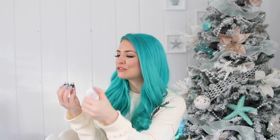Next we have a little lippy scrub from Lucky Chick. It's in a little container tube here. It's an exfoliating lip treatment. Oh, it smells so delicious. I don't know if this sounds funny, but it's kind of like a sugar cookie, gingerbread cookie mix. It smells so good, and I love a good exfoliating lip scrub, especially for the winter.